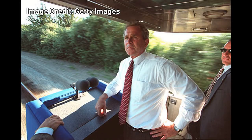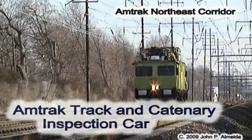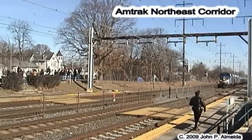In 2000, George W. Bush used Amtrak to campaign for re-election, and in 2009, upon the election of Barack Obama, the president-elect embarked on a journey to Washington, D.C. for his inauguration speech. The convoy of trains was deemed the Obama Express.